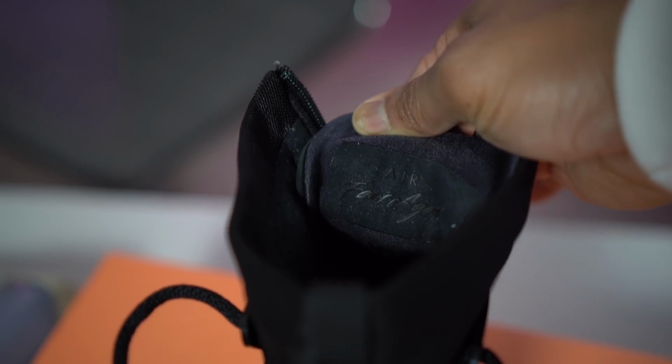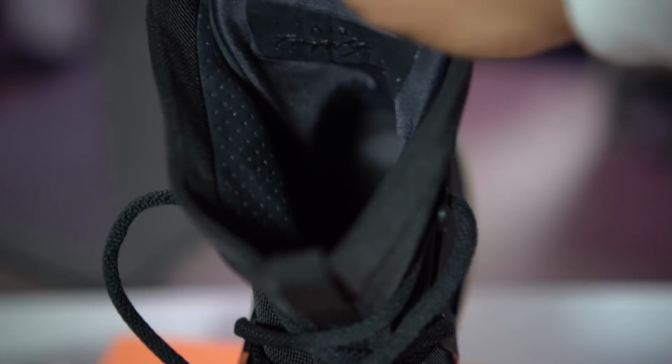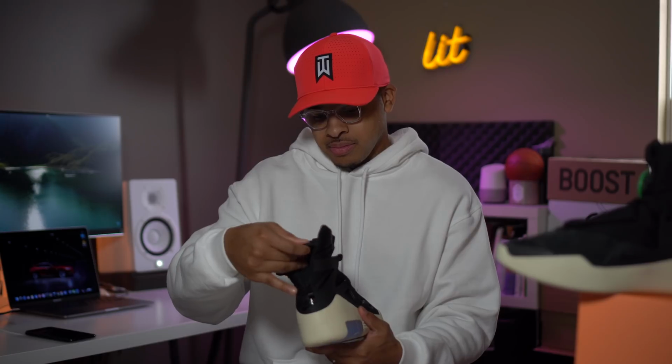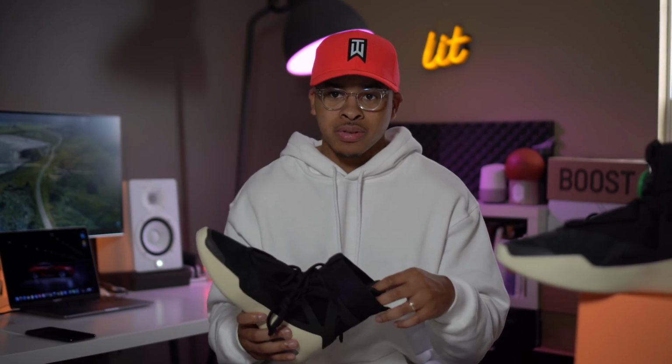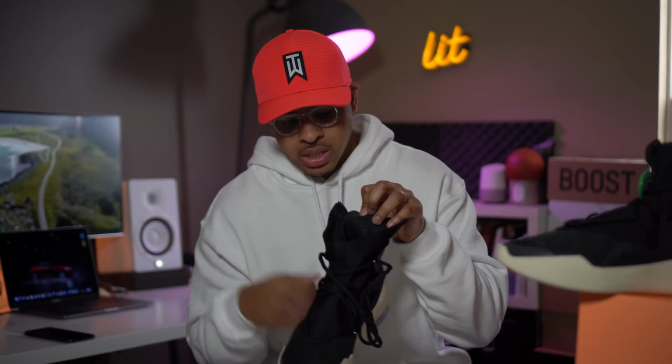I heard these shoes run big. I have narrow feet, and most people said if you have a wider foot, you can go true to size, but it'll be long. If you like it to fit normal size, I would go a half size down. I went a full size down. So instead of getting a 10, I actually got a 9, because I don't like my shoes running long. I'm not trying to trip or cause creasing or anything like that. So that's what I did.